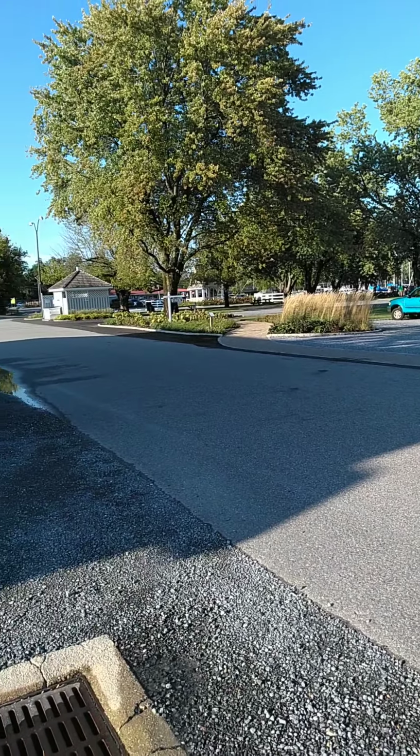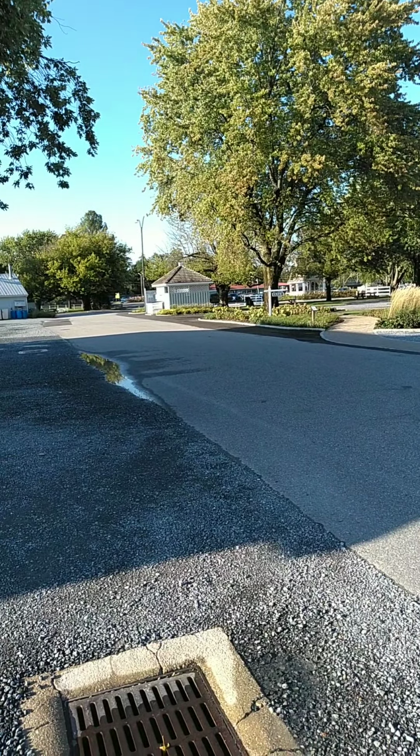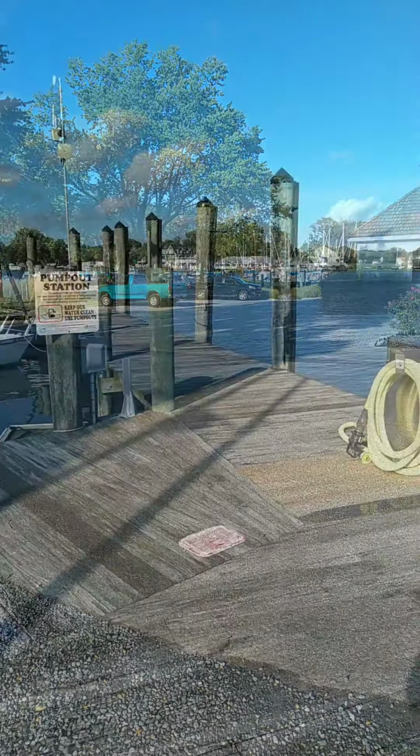But this is more towards the frontal facing area of the road. Up there, we have the restaurant on site. Nice place. Swimming pool. Yeah, it's a very nice setup here.